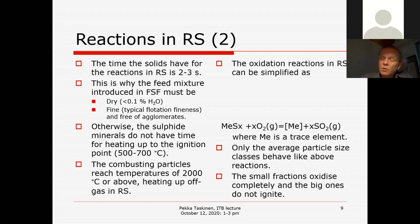So raw materials, those ones which are sulfides, they ignite at a certain temperature which is characteristic to the mineral, and that is from say 500 to 700 degrees centigrade. And once ignition occurs, the combustion reactions in the reaction shaft are very, very rapid, probably taking place in 10 to 20 milliseconds. And the particle temperatures are increasing very rapidly to say 2000 or something.